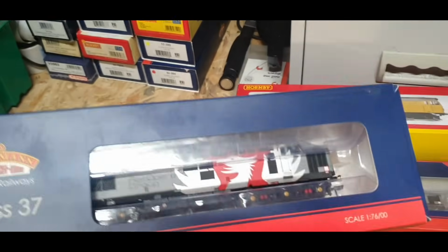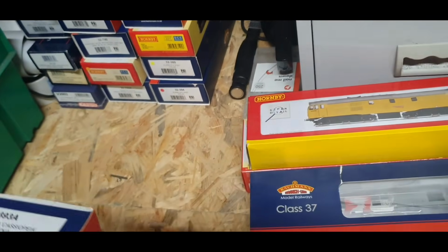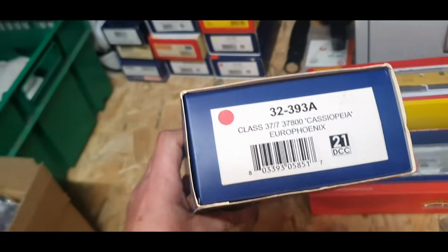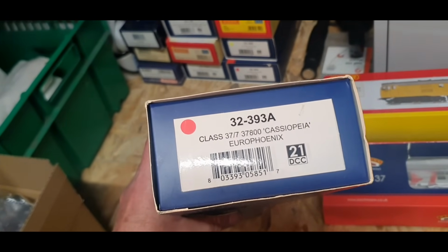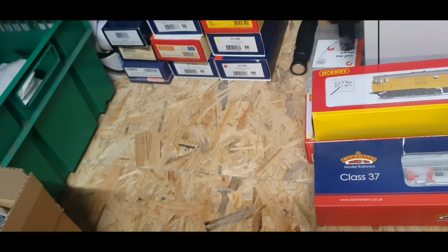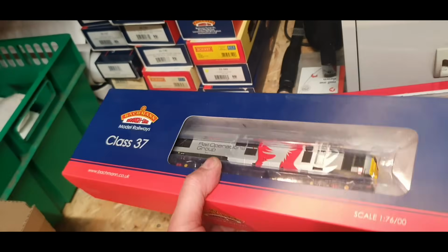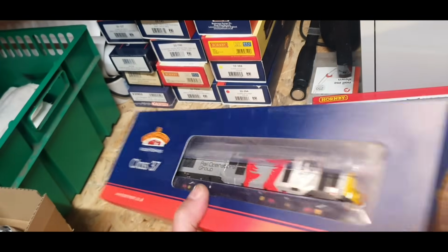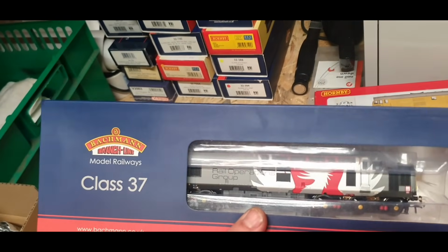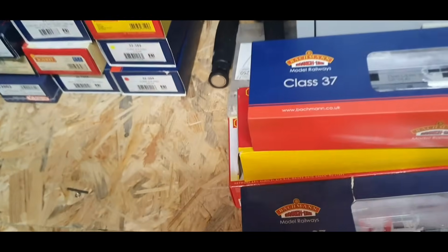So this is its brother. This one was bought from... I can't remember now. A lot of these purchases I probably did when I was drunk. 37800 Cassiopeia. I don't know if I've said it right, but, you know, Cassiopeia. Someone can put me right. That's minty fresh in its box as well. I do like these Rog locomotives, but I've obviously got the Accurascale one up there at the moment. So these two, I don't know when I'll get onto them.